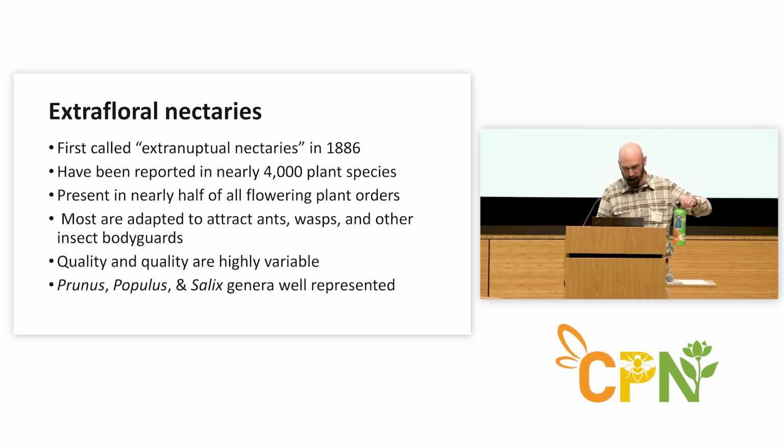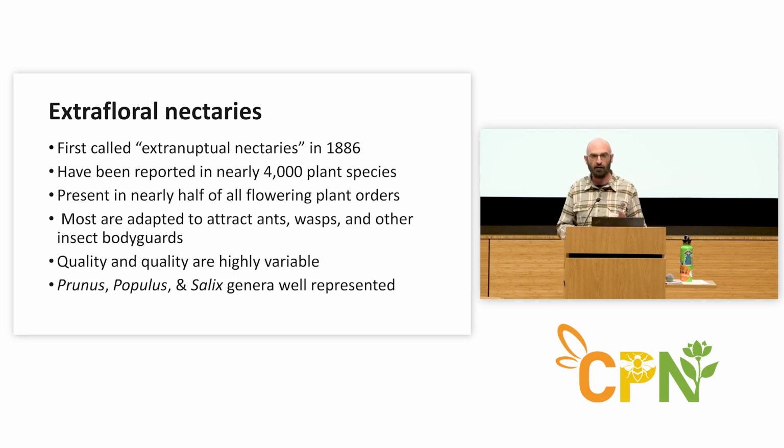And then, I'm sorry, I noticed that there's a typo in here. It should say quality and quantity are highly variable of these extrafloral nectaries. Oh, I do like the emphasis on quality.